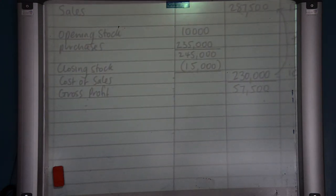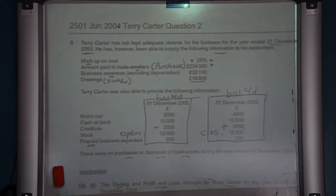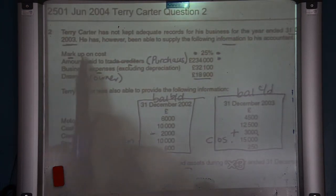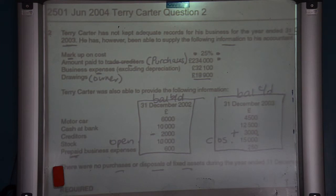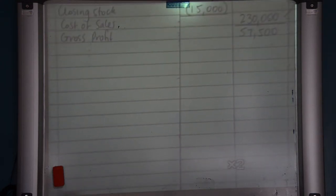There's still gaps everywhere. We know that we'd normally add other income, but I don't remember in the question, was there any other income? Any other income down here? No, it doesn't tell me that I've got any discounts received. So I didn't sell any vehicles, so there's no profit on sale or anything crazy. So what I'm going to do now is I'm going to miss out my other income in my puzzle because I don't need it. And then all I'm going to do is less my expenses.